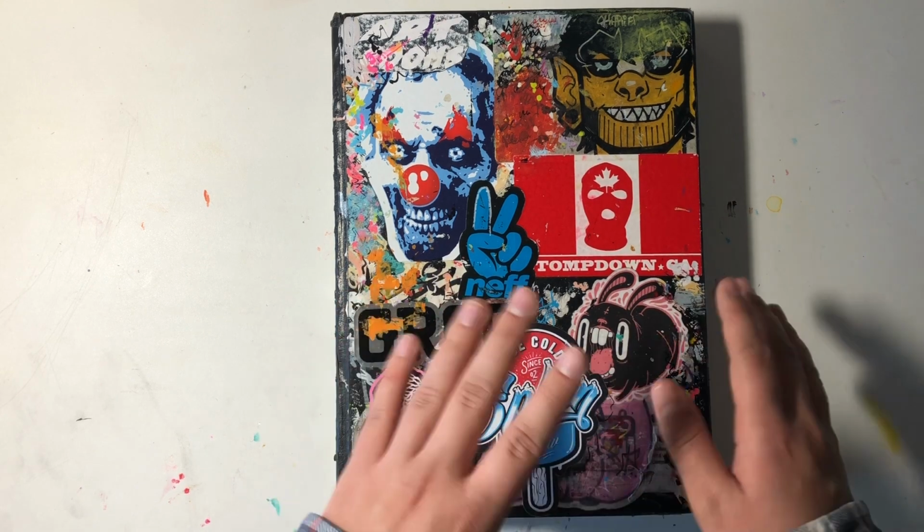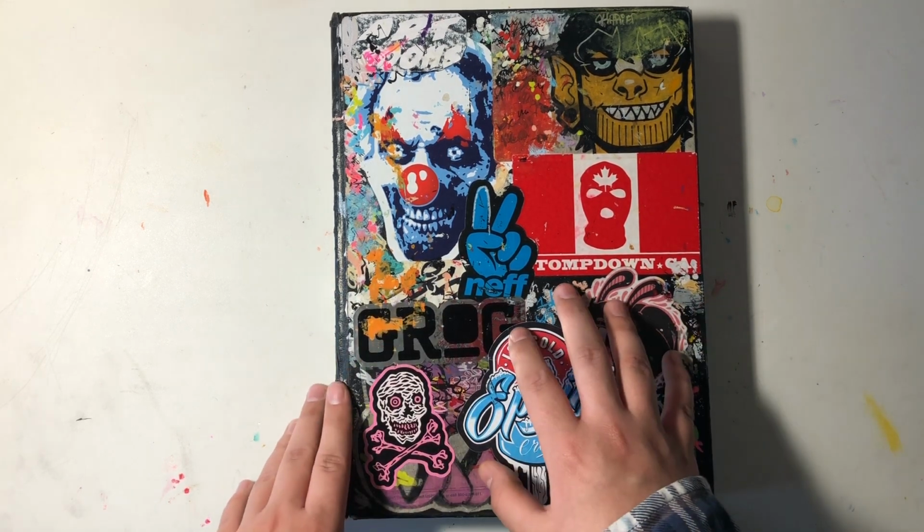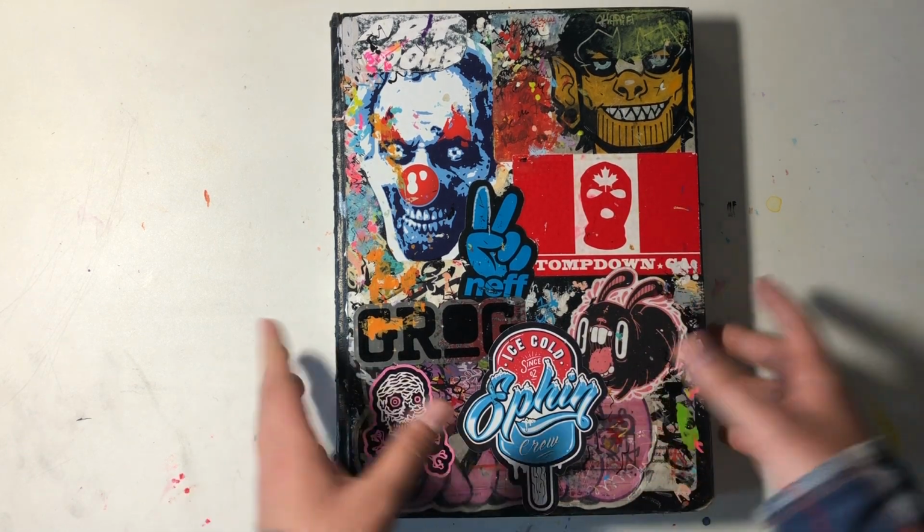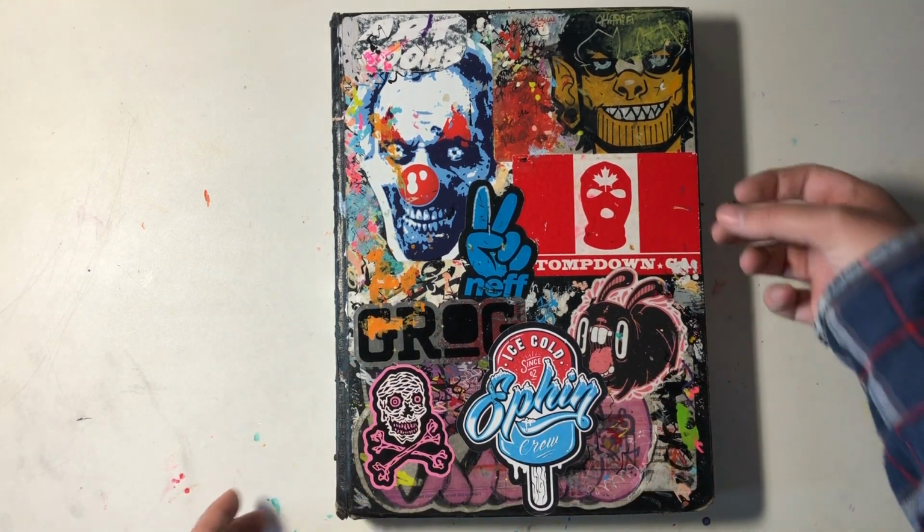I plan to do the other ones, which the sketchbook before this is my 2013 to 2014 sketchbook. And a lot of them are a lot smaller. This one's the biggest one, and ironically, it's not even finished.